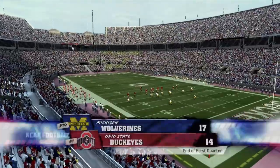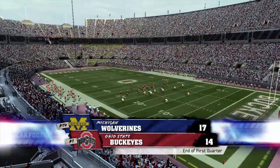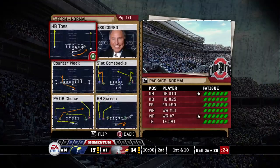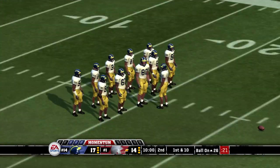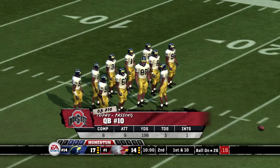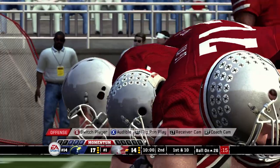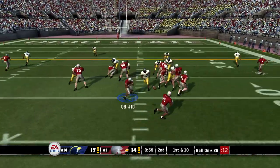And that'll be the end of the first quarter with our score. Michigan, 17. Ohio State, 14. This is where you just go with what you know the best. They line up in an eye. They're going to pitch it.